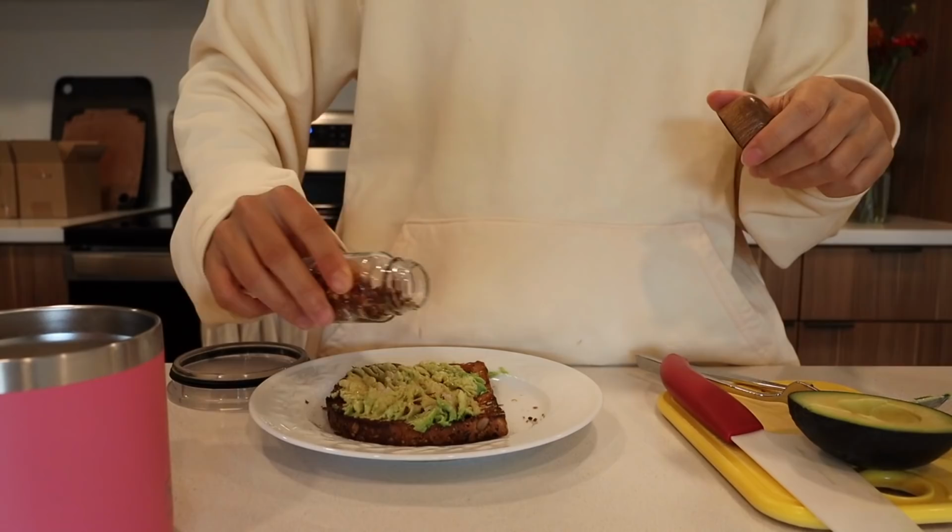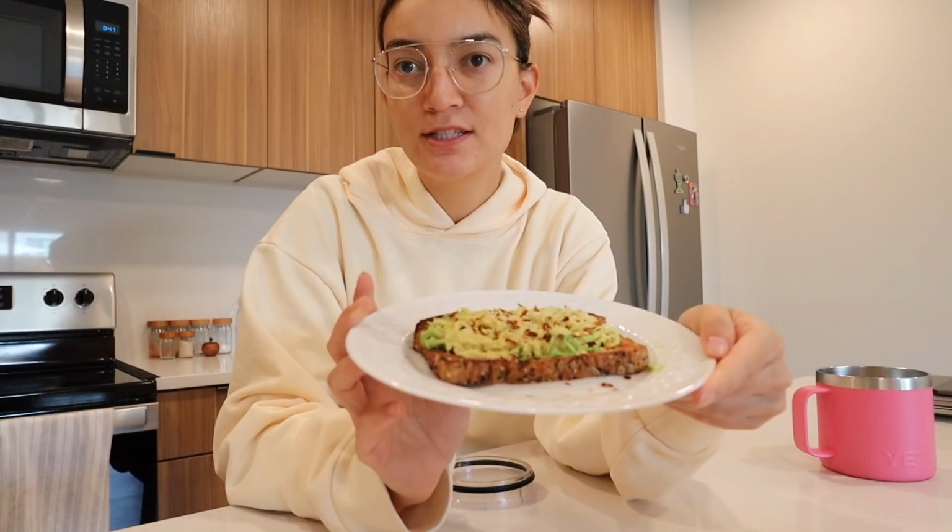Good morning. I was feeling like a very simple breakfast today, so I just made some avocado toast with salt and red pepper and coffee. That's it.